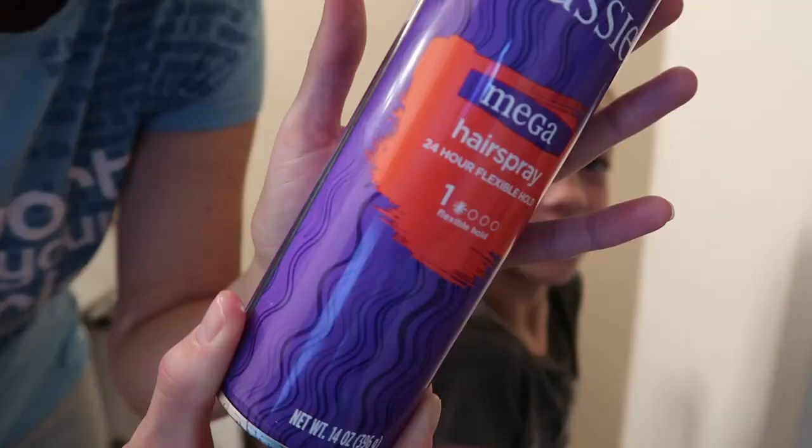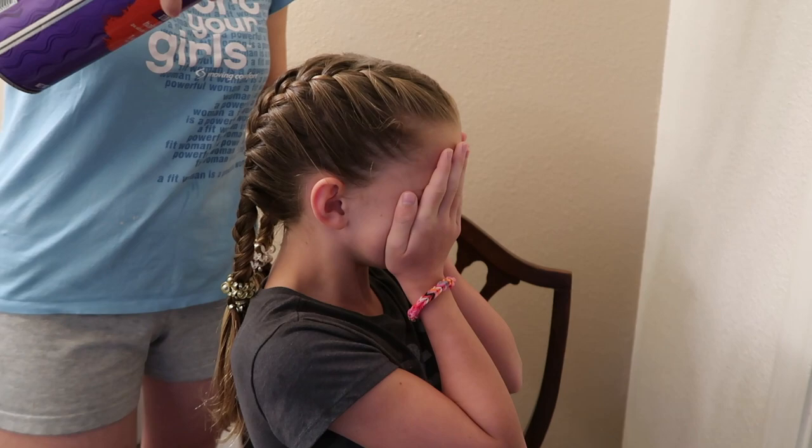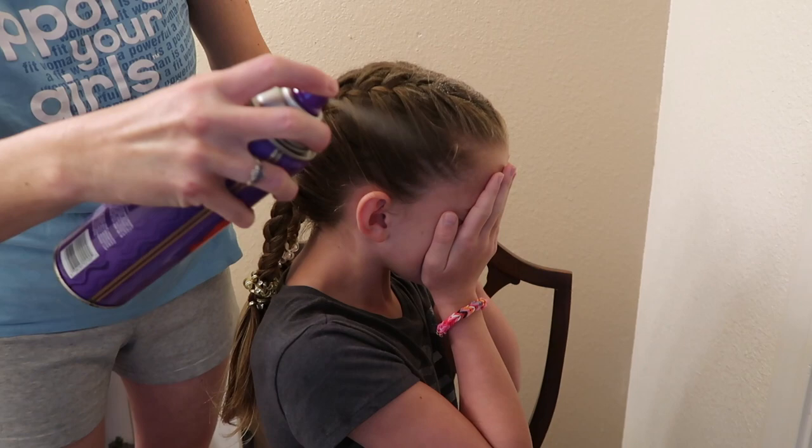And the last step that I was taking was to take this Aussie hairspray, and I'm just coating her head completely in this just to make sure that I have everything done.